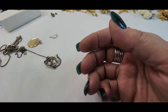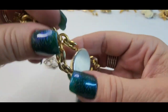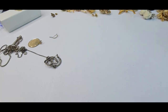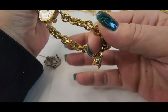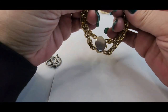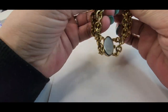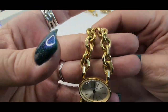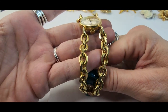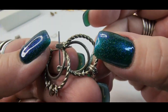Okay, all right, so we've got another watch. Paul Garnier, 21 jewels. Again, I know nothing about watches. The clasp is really nice. The plating looks in decent condition. The clasp works very well. So, not sure. Not sure on that. Pretty.